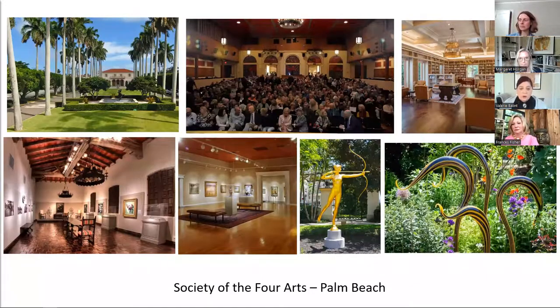Looking for a total multidisciplinary immersion into the arts in a spectacular setting? Look no farther than the Society of the Four Arts, where you can take in a lecture or a performance and view world-class art, both inside at rotating exhibitions and outside, from such varied offerings as a cast of Gilded Age sculptor Augustus Saint-Gaudens' Diana, which you see on screen, to organic forms by glass master Chihuly, set amidst the fragrant blooms in their exquisite gardens. The literary arts are also well represented at this cultural institution founded in 1936, which boasts not only an impressive library for adults, but also a children's library.